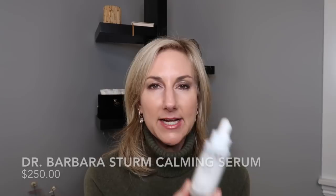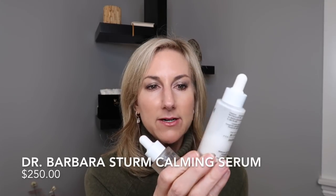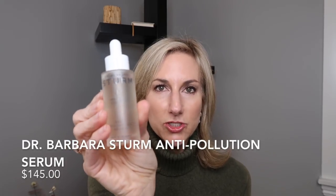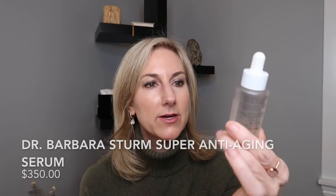Now, other serums that I will use in general, depending on the morning: if my skin is kind of upset, I will use the Dr. Sturm calming serum. I just picked up and have been using the Dr. Barbara Sturm anti-pollution drops. I'm really enjoying this one, you guys, but I've only used it for about a week, so I'll give you a report back on that. And then I also have Dr. Barbara Sturm's super anti-aging serum, which I really do like.